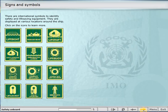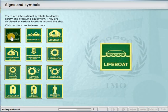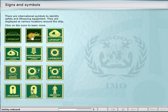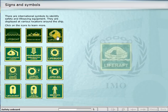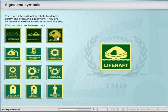Lifeboat. This symbol represents the location of a lifeboat. Rescue boat. This symbol represents the location of a rescue boat. Life raft. This symbol represents the location of a life raft.